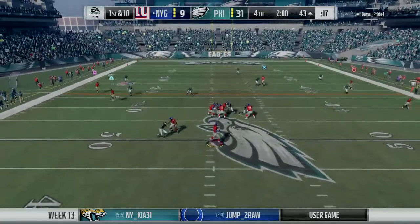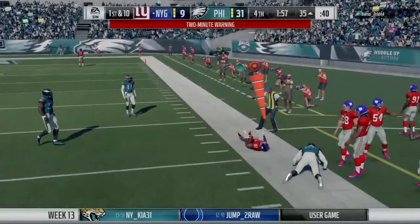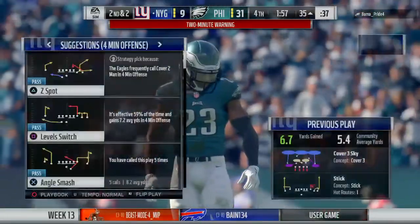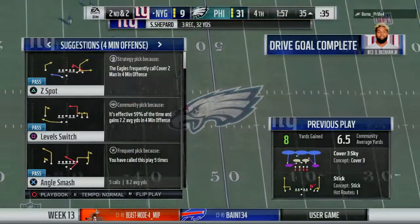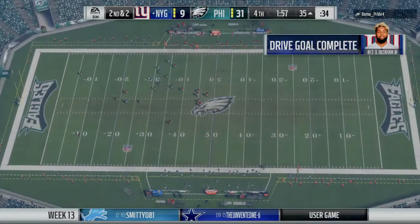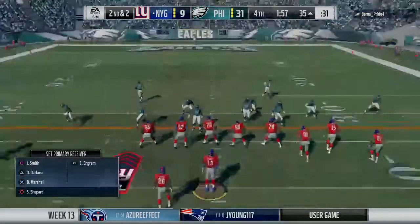Manning now on first down. This is Shepard on the catch. Time for a break. This one, all over but the shouting. We'll finish it after this. And some options here for the offense on 2nd and 2.